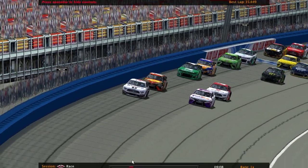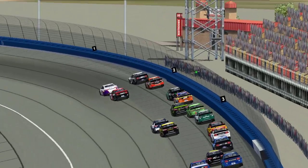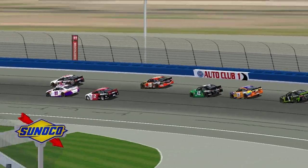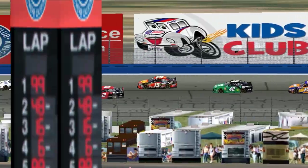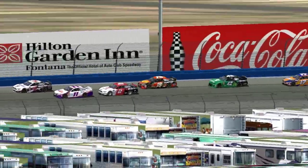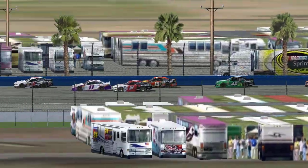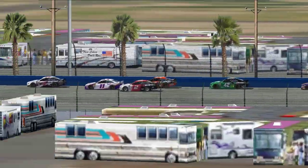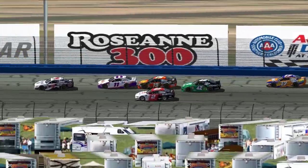Coming down to the line, it will now be 16 laps to go here at Auto Club. Kevin Harvick on the outside, Denny Hamlin on the inside. Here comes Keselowski for 3rd place. He goes by the 19 of Martin Truex. From the spectator view, down the back straightaway they go. Now Brad Keselowski looking to the inside of Denny Hamlin for 2nd.